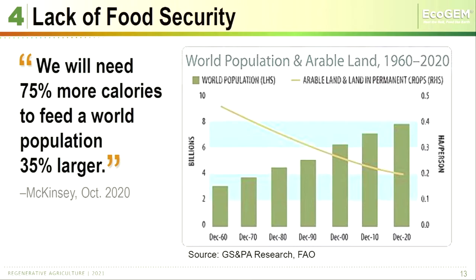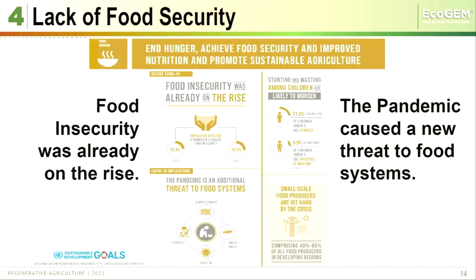Why? Food waste is a big part of that equation. People are eating more, especially in developing countries where they have access to more food. So we're going to need 75% more calories to feed a population 35% larger. But as we said, you've got to grow that 75% more calories on 70% less land than we had 70 years ago. So you're going to really, again, have to ask agriculture to be far more productive than it ever has been in the past.